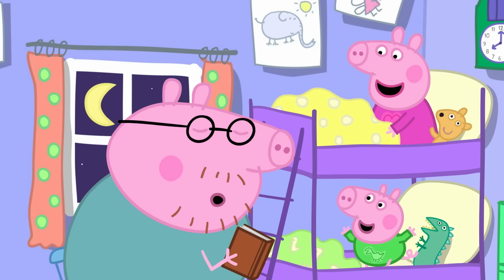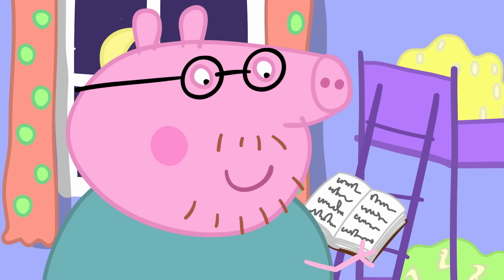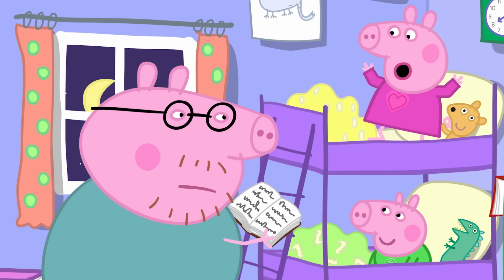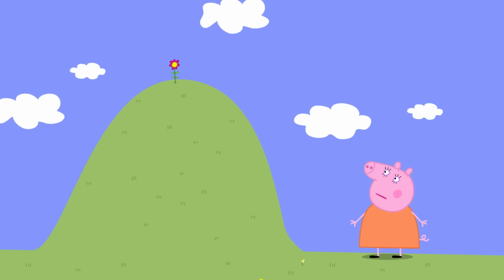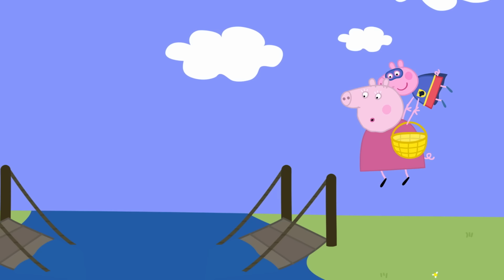Story! Once upon a time, there was a hero named Super Peppa! Yes, Super Peppa. Whee! She spent all her days helping the people in her neighborhood.